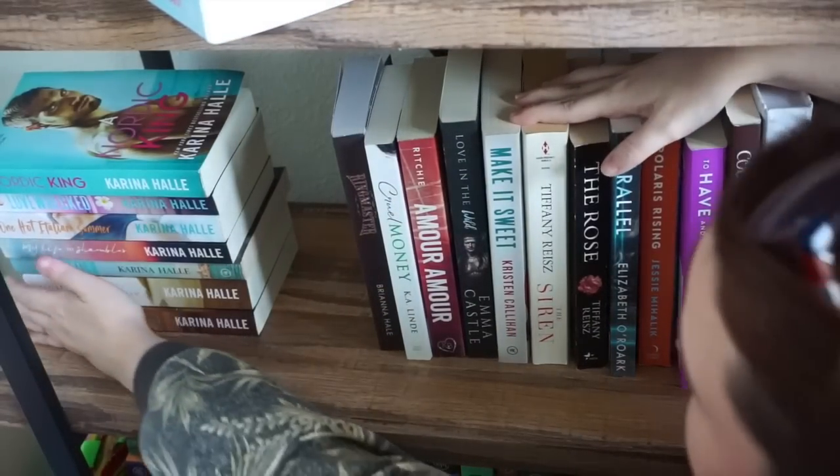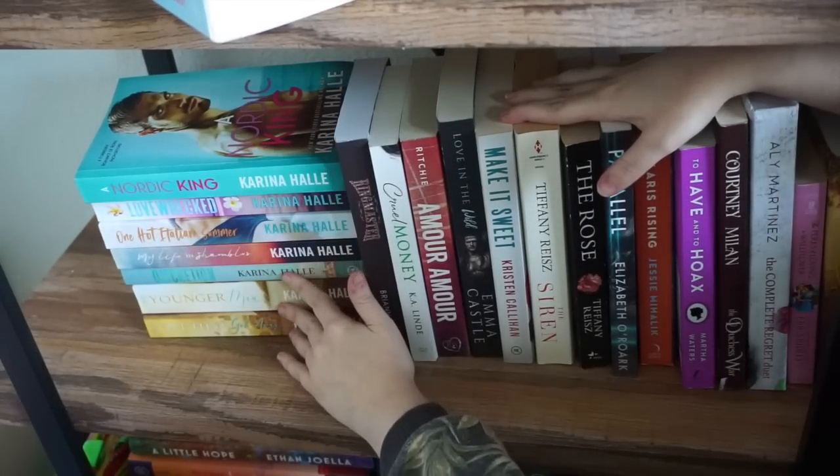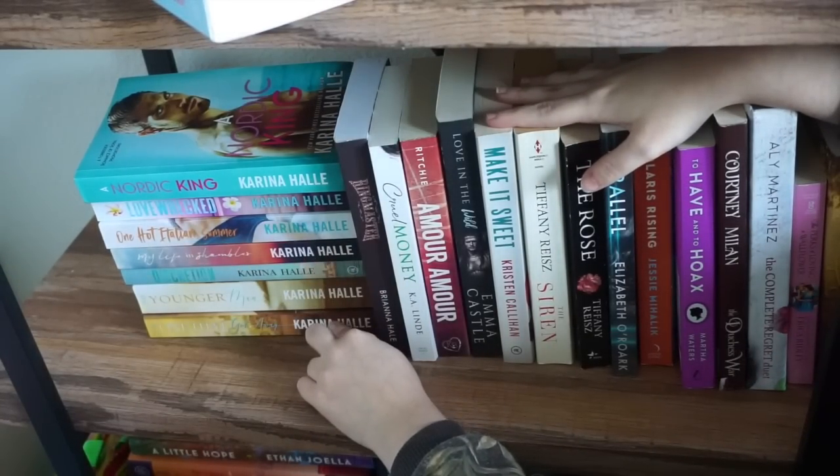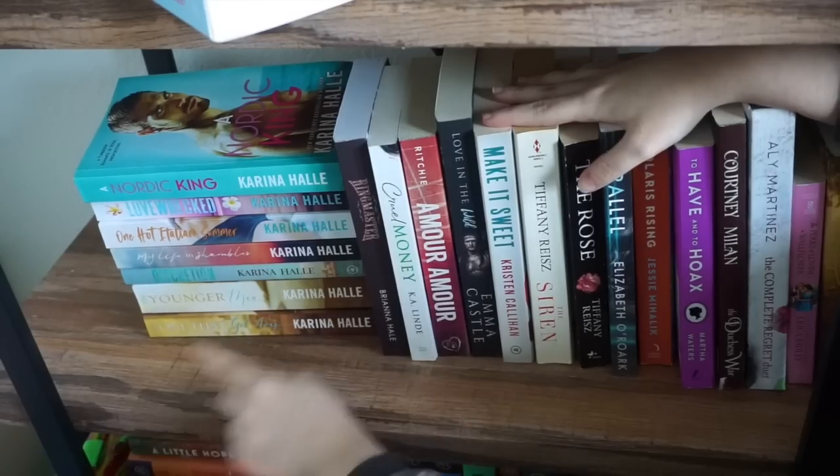And then we have all of the Karina Halley contemporary books. I have so many Karina Halley books. These are her contemporary ones that I've read all of them except for the one that got away.